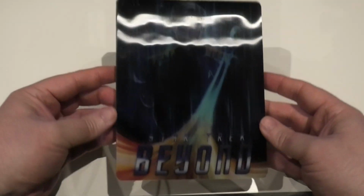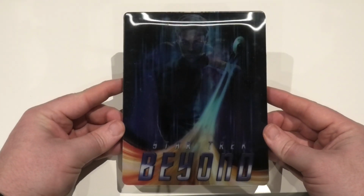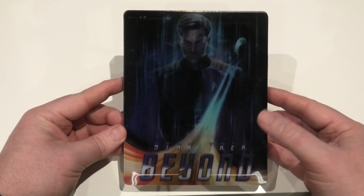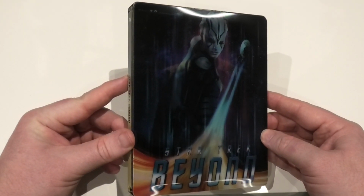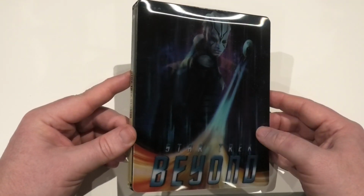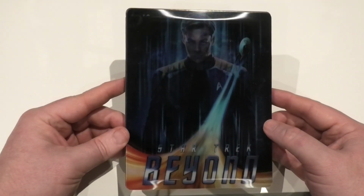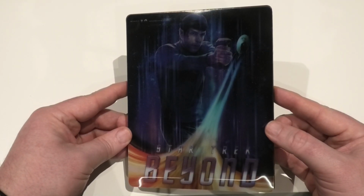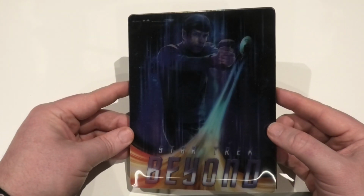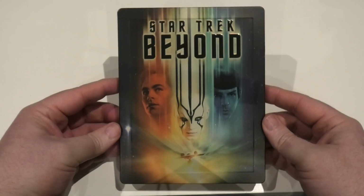Right, so I will open it up, and I think I will start with the steelbook. Now this does come with a lenticular cover, and it's very dark, but hopefully you can make it out. But as you can see, you got Kirk there on the cover. When you turn it, you'll see that alien that actually helps them out in the movie. I can't think of the actress's name. She's actually quite brilliant in it. But then when you turn it the other way, you'll see Spock there as well. So it's quite an active lenticular on this one. Looks great. So I will take the lenticular off and give you a good look at the steelbook.